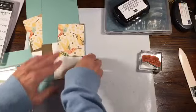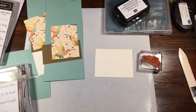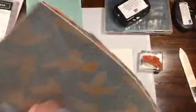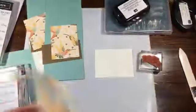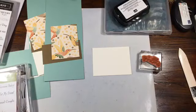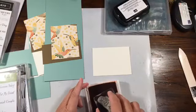So for contrast, what we're going to do is we'll stamp it in Calypso Coral, which I believe, if I'm not mistaken, is the coordinating color. If you look on the back of your packets, it tells you all the colors that it coordinates with. So it does not really say Calypso Coral, but if I were to bet, that is Calypso Coral for me. So I'm going to use that. I'm going to grab that, and we're going to ink this up.